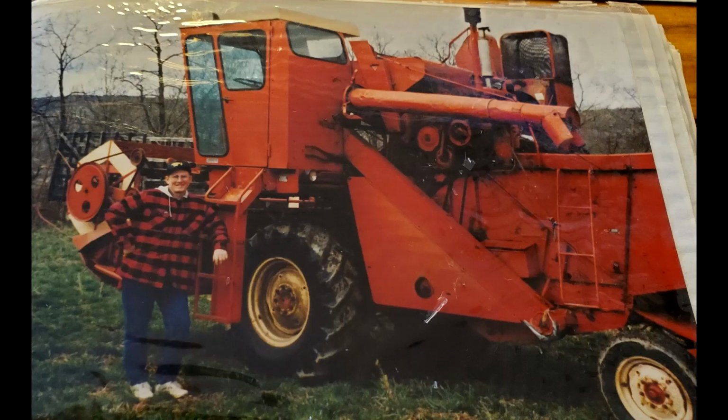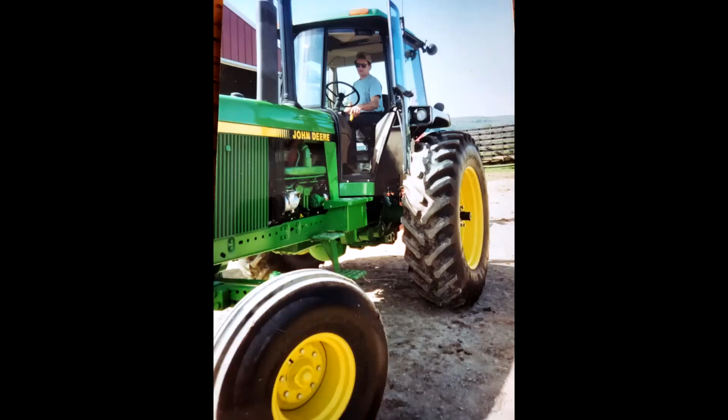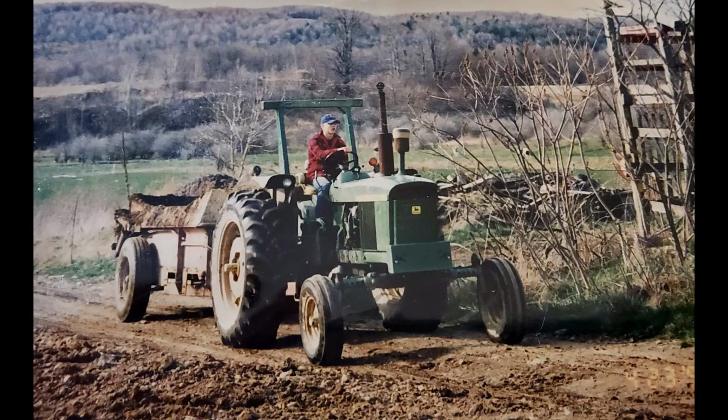This is an old Case combine I bought at the local auction for next to nothing, and that's about what it was worth. This is my baby, 4055, still is today. Best tractor I ever owned. That's my brother taking manure out, coming back. That's with the old 3020 we had.